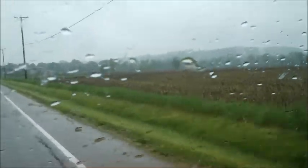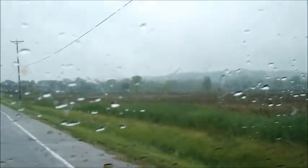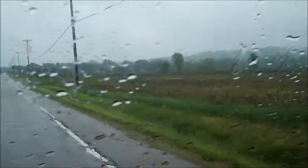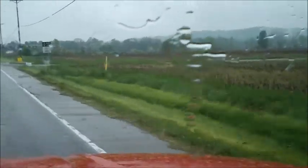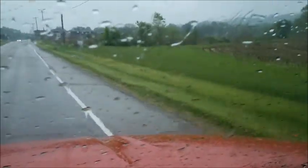Hey guys, well, it's another beautiful Saturday. The weather map showed it was going to quit raining here right now, so I'm headed out to the site I'm going to hunt. We'll see if it quits.